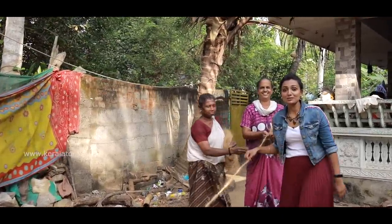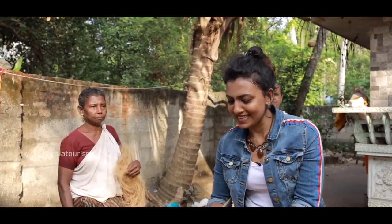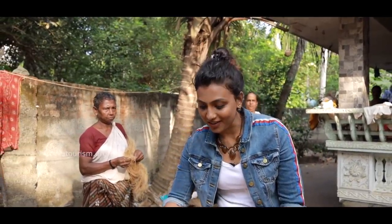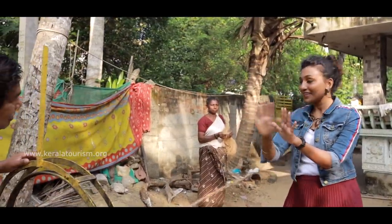They are really experienced professionals who have been doing this for years, and I don't think I can learn the skill in like a minute or something, but I really respect all these people who are making the coir here. And you should definitely experience it. Probably you are more skilled than I am, so you can come in here and ask their help, and you can try learning the skill of coir making. So thank you so much.